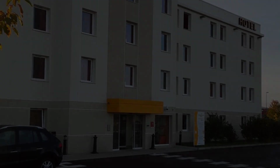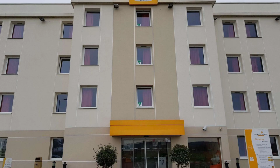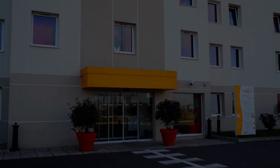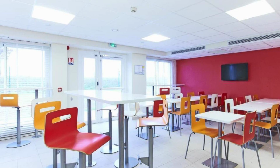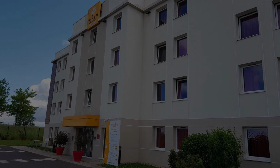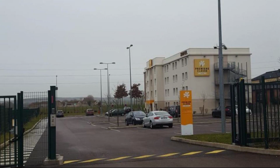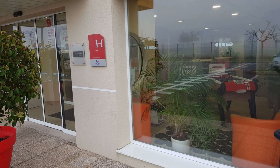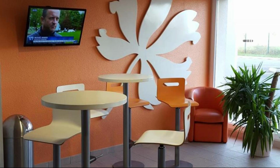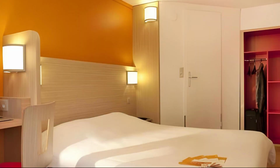Next we discuss the amenities of this hotel. As you can see on the screen, in this resort 10 types of rooms are available on agoda.com. You can book online and enjoy it. The location of the hotel is attractive and lets guests fully enjoy the beautiful surroundings. Check-in time in this hotel is 12 p.m. and check-out time of this property is 12 p.m.